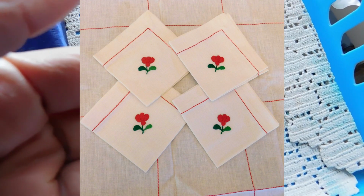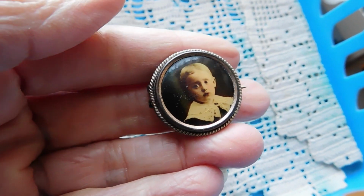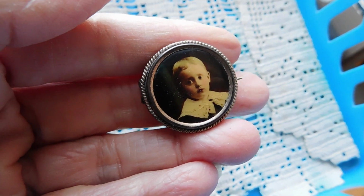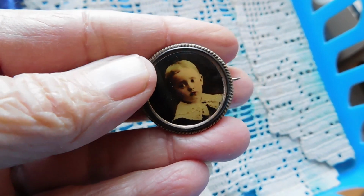Then we have this, which is a Victorian Morning Pin of this cute little boy with a lace collar. He looks sad. He's probably a little boy that died.